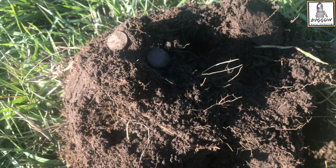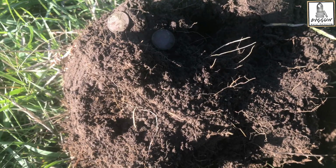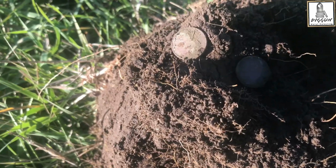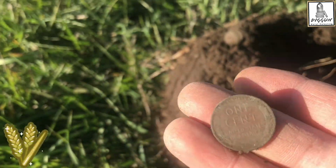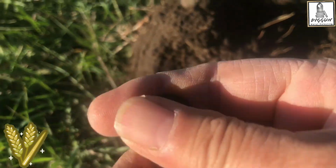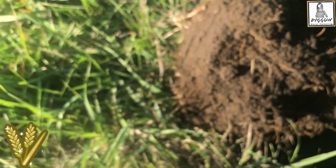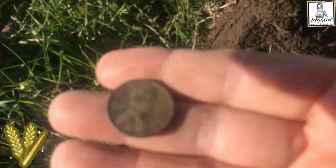Well, it's been about half an hour. Finally got another tone, and this was toning beautifully. And it turns out I have a coin spill. And it looks like I've got 2 wheat pennies. Let's see if I can get a year off of them. I haven't checked the hole to see if there's more, but I definitely have these 2 which popped out of the plug when I dug it.